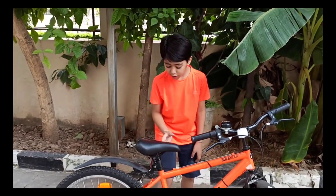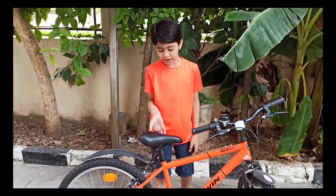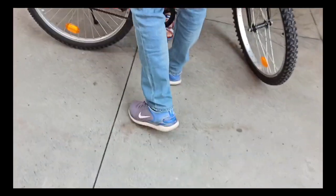Bye! The seat of the cycle is adjustable, and according to the height of the kid, it moves up and down.